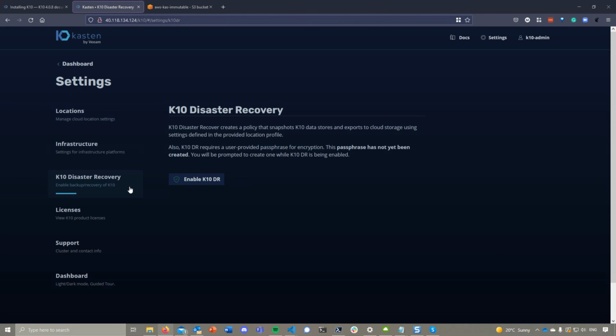K10 disaster recovery. One of the things I'm going to show is around that immutability feature. In a worst case scenario, if someone was to get into your cluster or malicious activity was to take place, because the immutability is not just there for ransomware, it's also there for malicious activity, accidental deletion, all of the failure scenarios that cause problems that you need to stop happening.